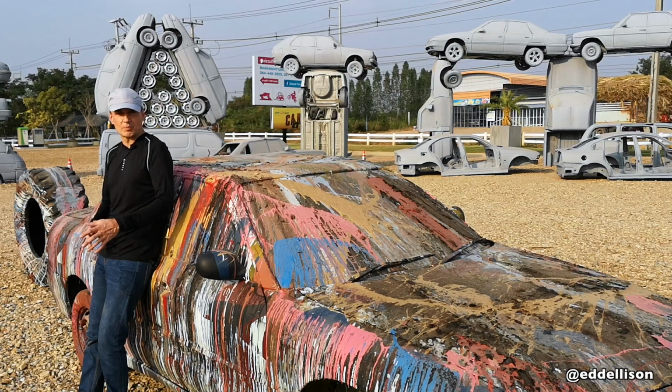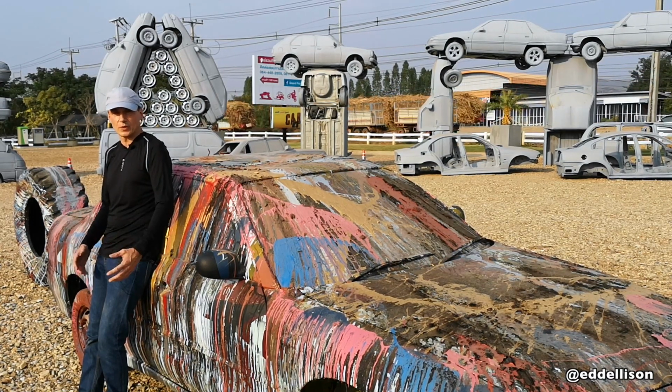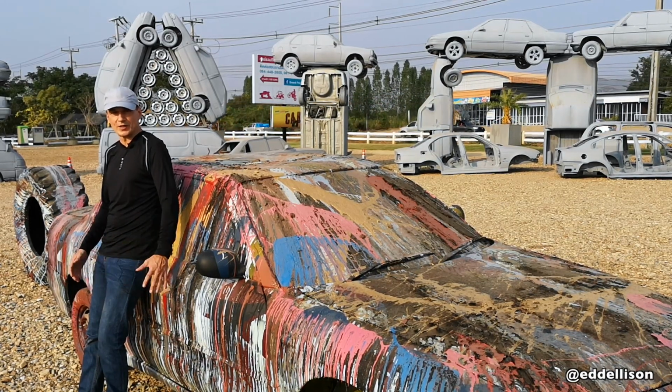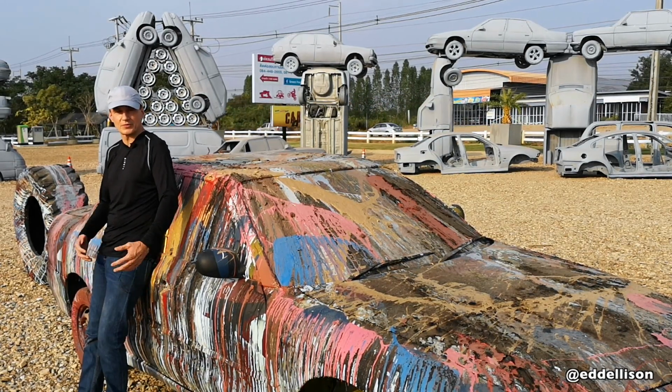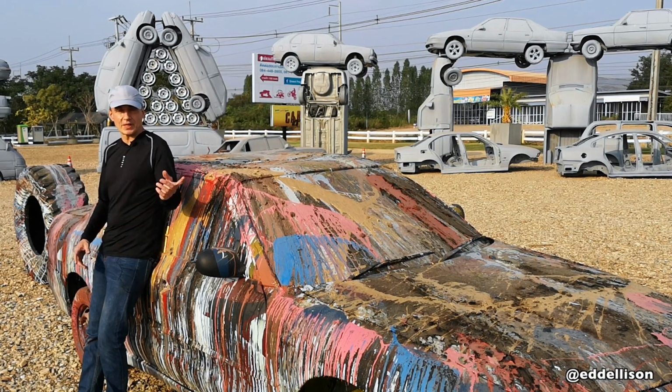And it's not just all the ones painted in grey stood upright. There's other ones as well that are different. This sedan here is covered in paint. It looks like it's been burnt out and then covered in paint. There's a Jeep, there's a Berlingo van here that looks pretty much on the road.